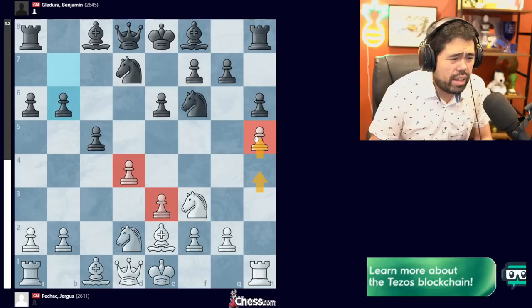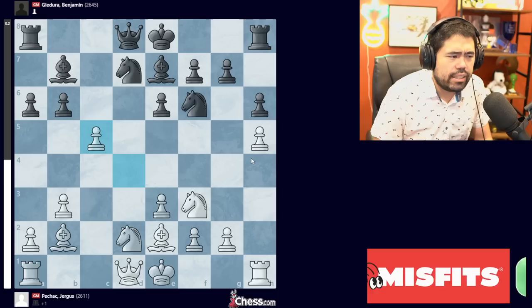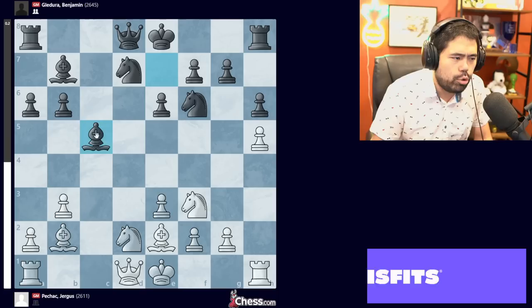So we get b3 here, bishop b7, bishop b2, and now we have bishop to e7 being played by Glidura. And now we get d takes c5 and knight takes c5. Now here, I think the bishop takes c5 would have been a better move. I suspect that the reason Glidura did not play this move is probably a little bit concerned about a move like knight c4 with the idea of knight to d6.